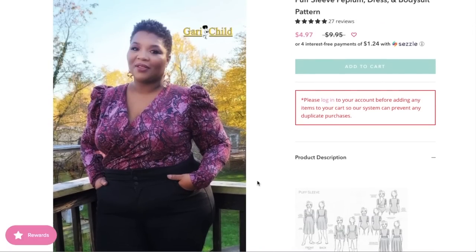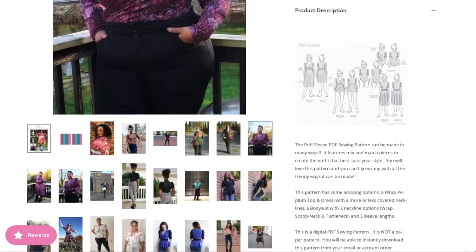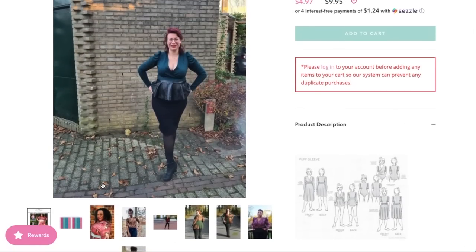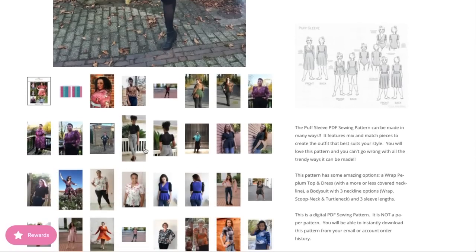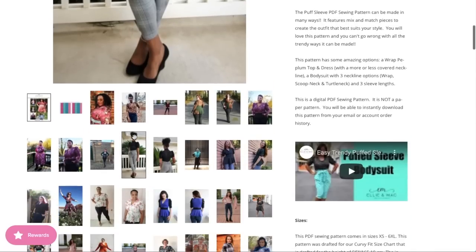These women are making these bodysuits. They look so good. This is nice. I really like this. I really like this one. I was trying to get a view of some of the different necklines. There's the little turtleneck. How cute is that? I love that outfit.